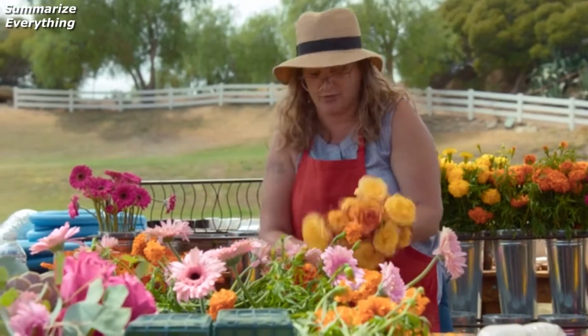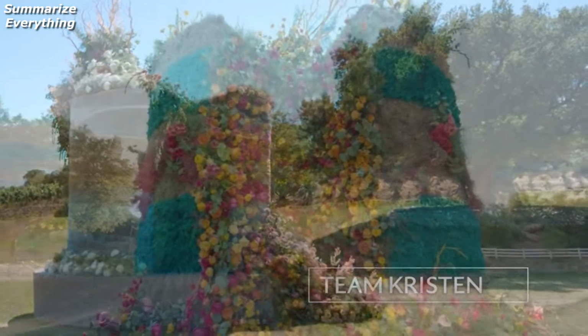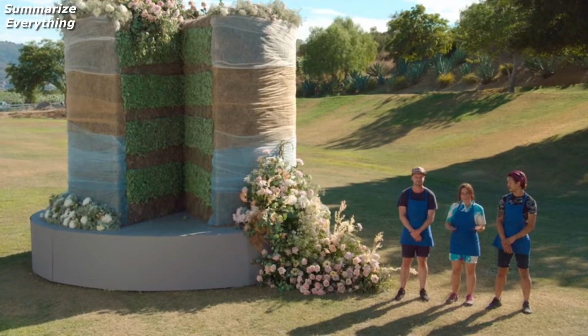Pretty difficult task right at the last minute. Roses, gerberas, marigolds, just a cacophony of color. The couple that's getting married, they're very interesting. So they chose a pistachio sponge cake. We really loved the cake.